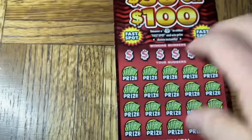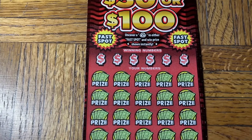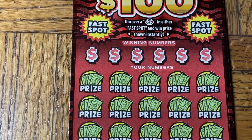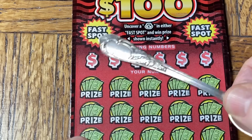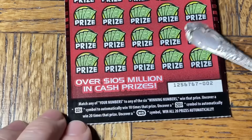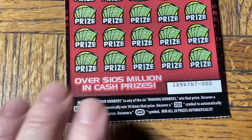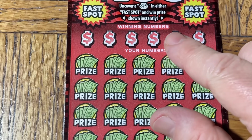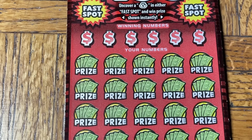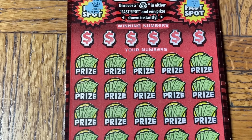Okay, let's kick it off with the third hand special junior and see if we can start with a nice little bonus win here. Third hand's adjusting the camera. On this ticket, find the money bags at the top here in the fast spots. Down below, find a match, 10 or 20x multiplier, or the win all. $90. Oh, that's a nice over scratch. Nothing and nothing.